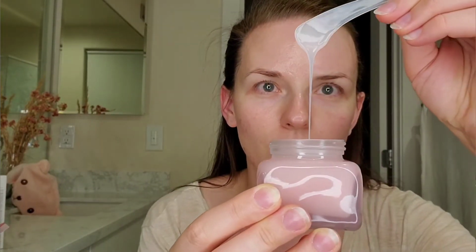So they reformulated this one, and the previous version peeled so much on my skin. I really hated that product just for the peeling. In general, I hate products that peel on my skin. So this one is more like a serum texture, but in a jar, or like an emulsion. After it's applied, it feels like your face is kind of wet.